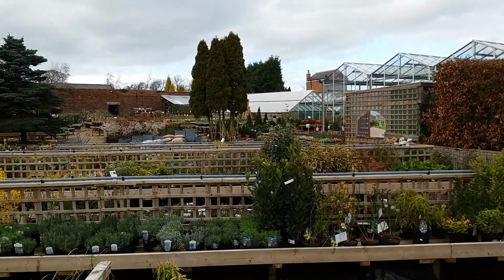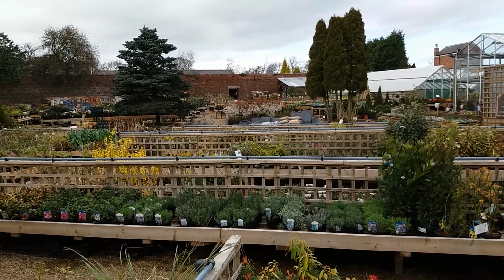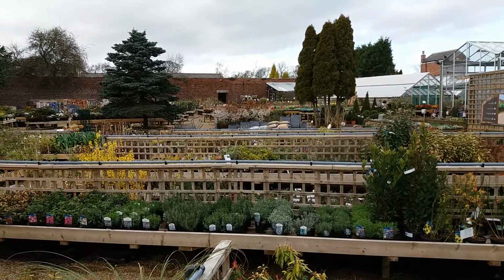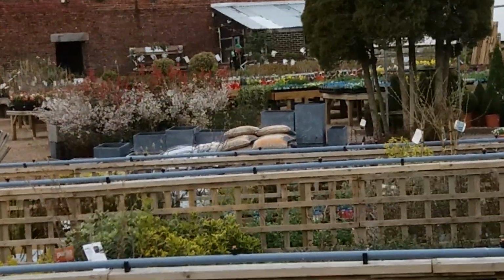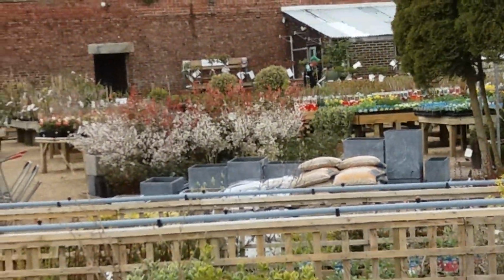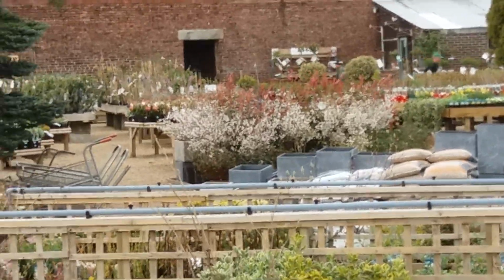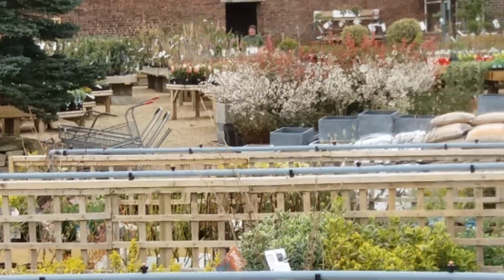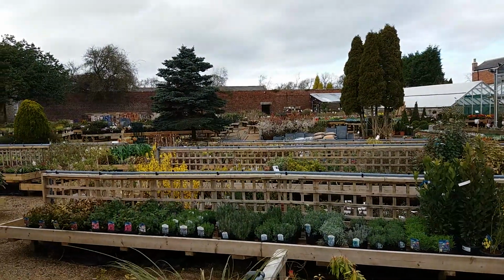And right across the sales area, there's colour now developing on just about everything. Forsythia's in full bloom. Lovely little dwarf cherries in the background there, starting to look really nice. That's my favourite one, Prunus incisa Kojo no Mai. Great for a patio pot or a container. Shame the wind's howling a bit this afternoon, so we mightn't be picking all of this up. Apologies for that.